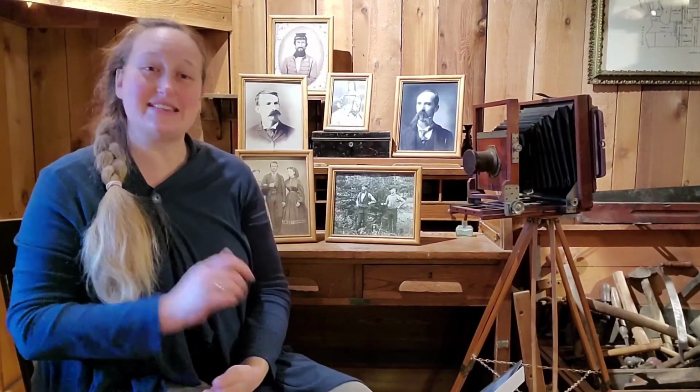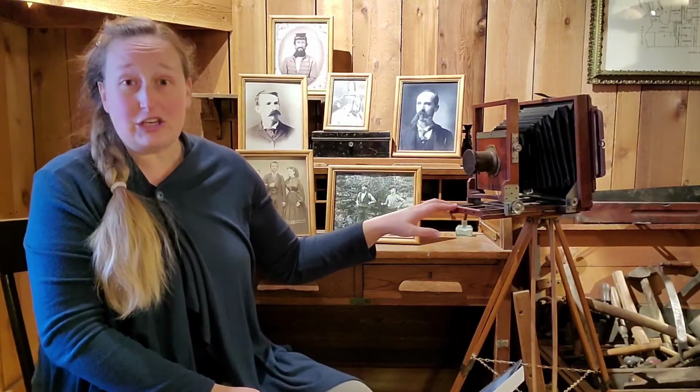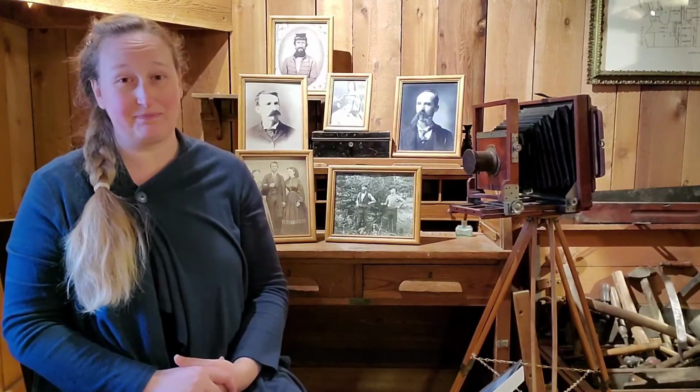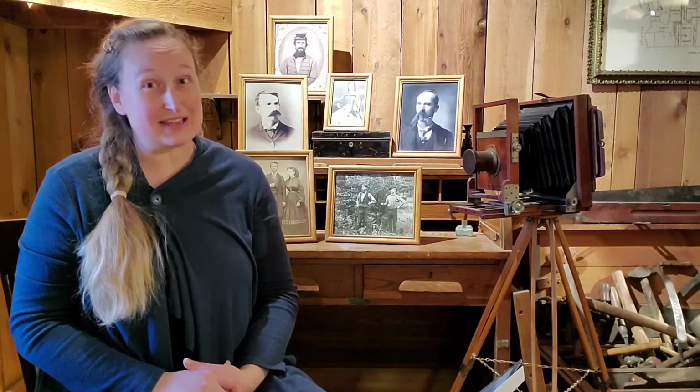So finally, it's true that the people in these pictures are not smiling, and it's not because they're angry or grumpy. It's because they're trying really hard to hold still. With these kinds of cameras, each picture would take about 60 seconds. And if you wiggled or moved while your picture was being taken, it would be blurry and you would have to start all over again. So it's much easier to hold still with a serious face than to try and hold still for a whole minute with a smile.